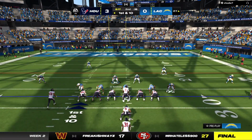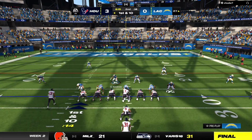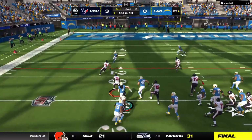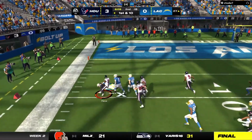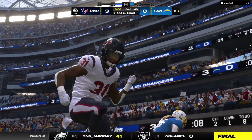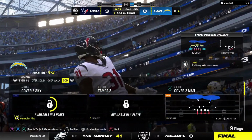Here's another 1st and 10. Smash Bronco! Hand off left side, Pierce. And they've got it inside the 10 at the 8. Another big gainer that time. This one goes for 19 yards.